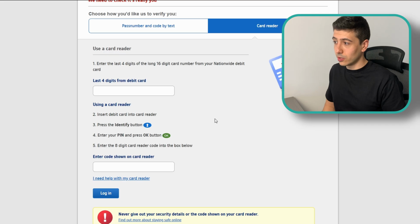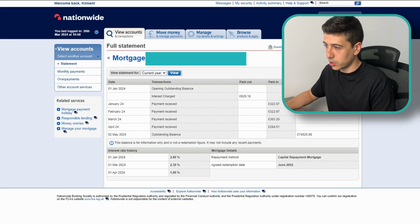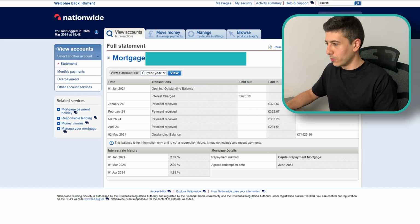So I'm going to securely log into my account using their card reader, go to my mortgage account, and you can see that I've got a really sweet interest rate that's about to expire, which is 2.89%, which at the moment is £322 per month, just because the first property I bought was a flat that's worth £92,000 and I paid in a deposit that was £14,000, and then I've only got a mortgage, which at the moment is £75,000.